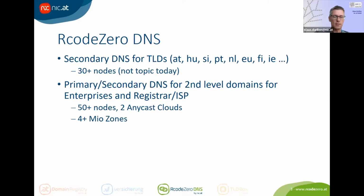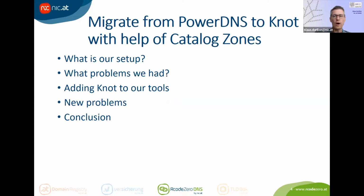We are running more than 50 nodes globally distributed. We have two independent Anycast clouds, and currently we're hosting more than 4 million zones. What was the reason for this talk today? I will present the setup we had and the problems we ran into, why we added Knot and how we do it. Then what were the new problems and how we could solve them or not solve them, and finally some conclusions.